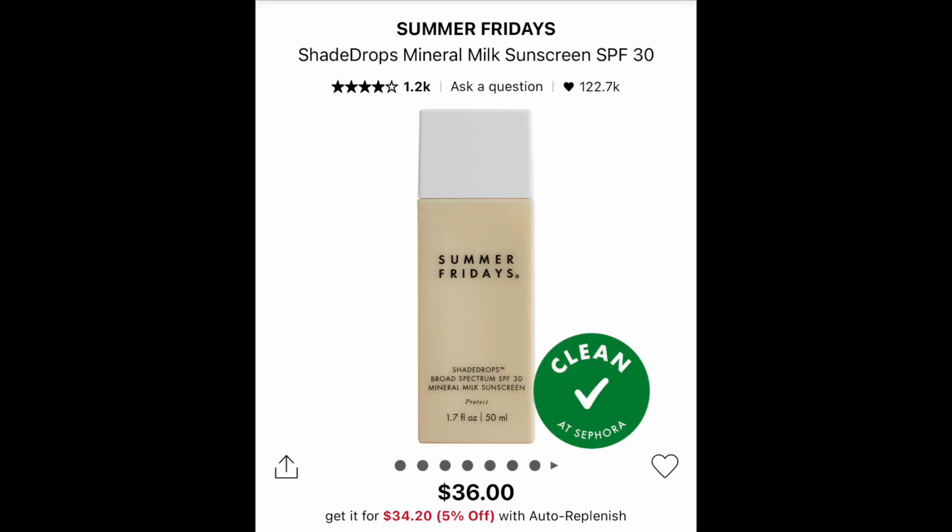When talking about SPFs, I only use mineral sunscreens, non-nano zinc oxide, except for one that I purchased and started using before I realized it is nano zinc oxide. So keep that in mind with this one. It's the Summer Fridays Shade Drops Broad Spectrum SPF 30 Mineral Milk Sunscreen.